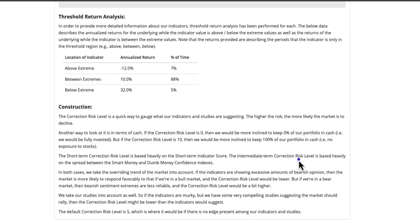The intermediate correction risk level is based on smart money and dumb money confidence indexes. Short-term correction is based heavily on the short-term indicator score. In both cases, we take the overriding trend of the market into account. If the indicators are showing excessive amounts of bearish sentiment, then the markets are more likely to respond favorably if we're in a bull market. The correction risk would be lower, but if we're in a bear market, then bearish sentiment is less reliable. Makes sense, doesn't it?